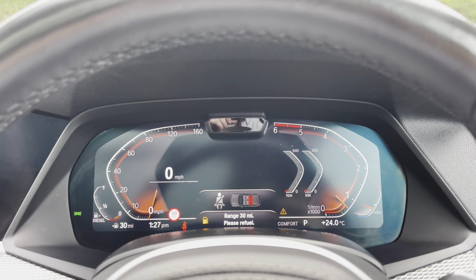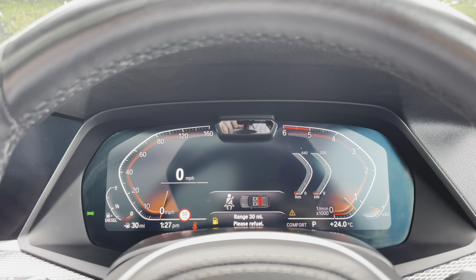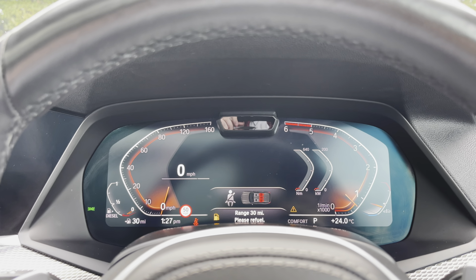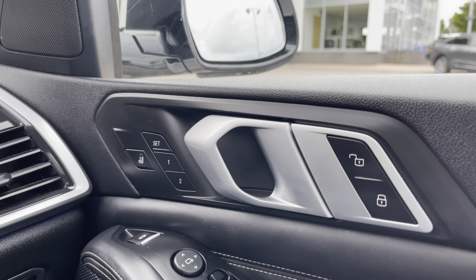Taking a look at the driver's virtual display, we can see it displays all the dials, which would usually be analog, but in this are digital. And you can use it to display different car information and settings, getting a quick view.